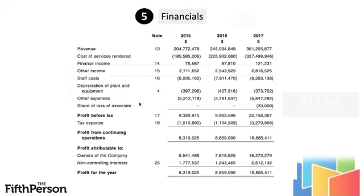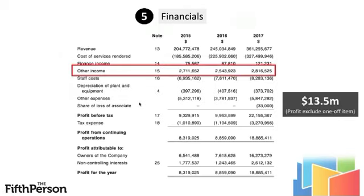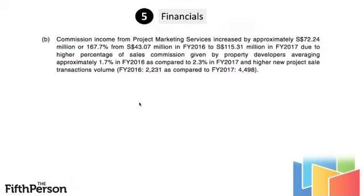Okay, so if you look at Protnets, like I said, the other income is not their business. So you must take the 16.3 million minus off the 2.8 million. So their profit, excluding the one-off item, is actually 13.5 million. So just take note of it. Okay. So next is, like I told you, that the project marketing service actually went up by 167.